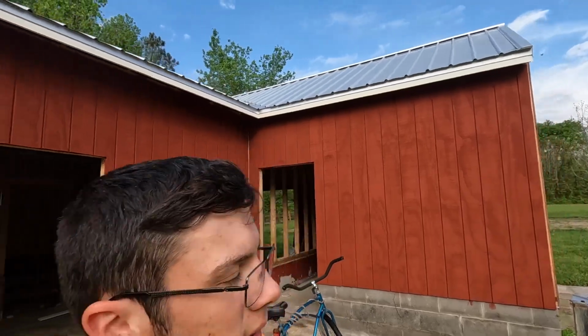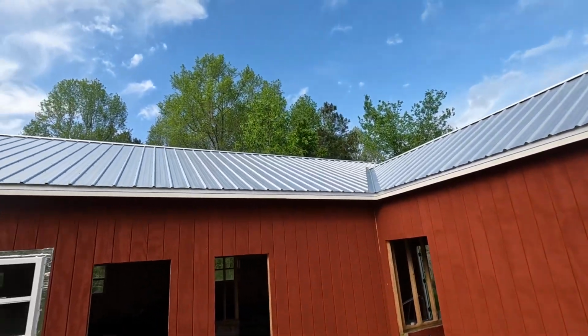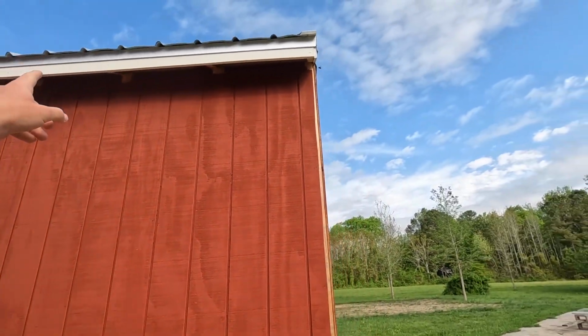All the ridge cap is on. The roof is totally done. You have no idea what that means, but that's so awesome that the ridge is done. Roof edge, rake trim. I don't think I filmed any of that. I don't really know why, but I didn't film it, so there you go.